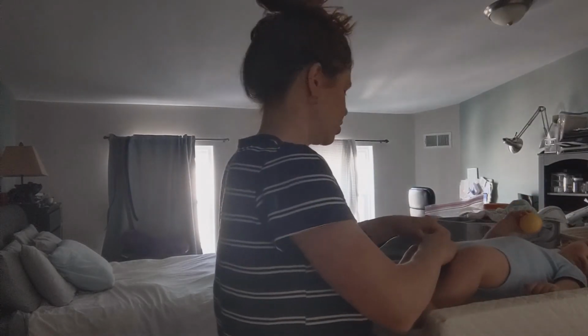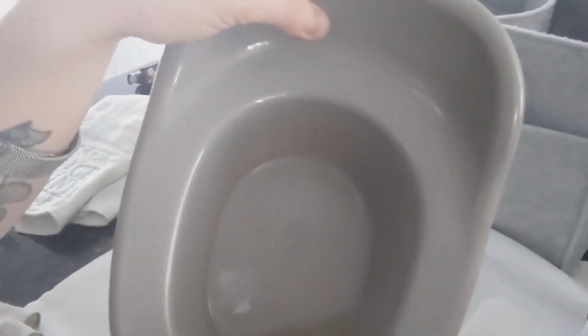So she's all changed, she just peed. I'm just gonna dump that in the toilet and then wash it out in the sink later after I'm all done feeding her. We also have this homemade wipe solution that I use.